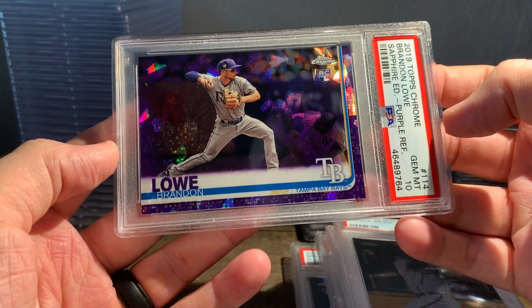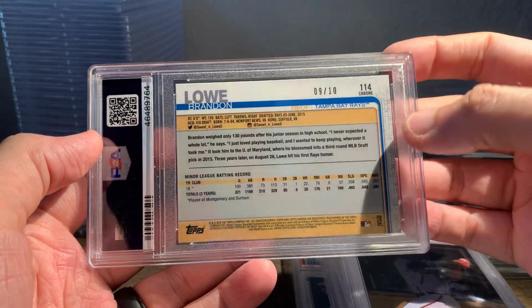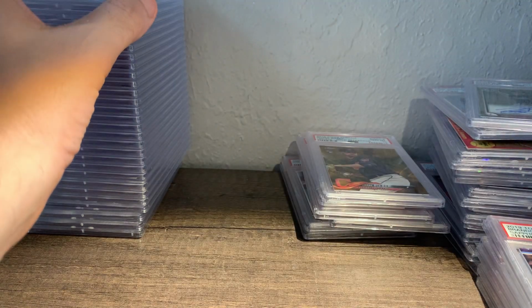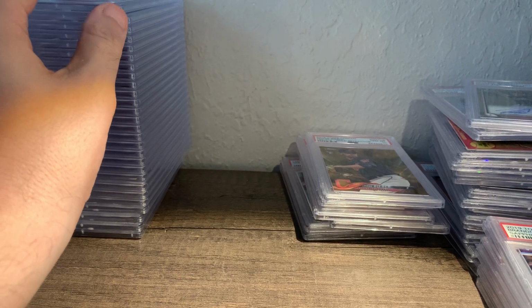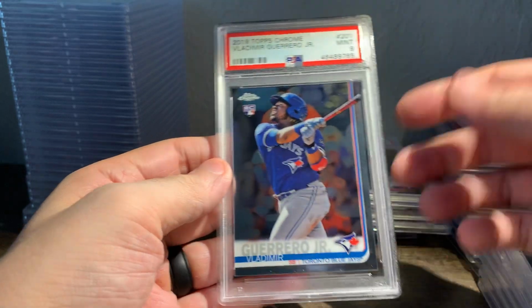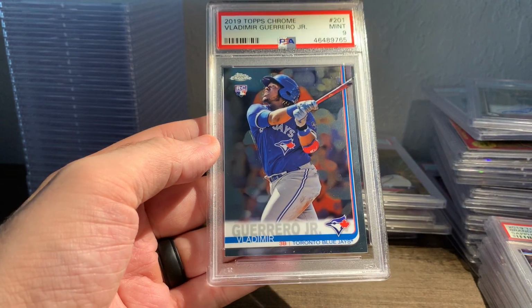This was probably the highlight of the submission. Got a 10 on this Purple Sapphire, which is numbered out of 10. There's one up for sale right now. I think it's like $1,700 or $1,800, buy it now. Obviously not worth that much right now, or else it wouldn't still be up there. But I imagine it's probably high hundreds for that card. When I submitted it, I think I valued it at like $150 maybe. I got a 9.